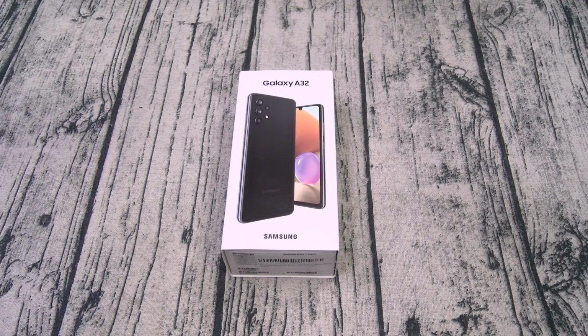Now for the processor, you got the MediaTek Helio G80 with the Mali G52 MC2 GPU. Now what does that mean in English? Budget specs, bro. Don't try to figure it out. Budget specs. Now you got either 4, 6, or 8 gigs of RAM. You got 64 or 128 gigs of storage, and you do have a micro SD card slot for expandable memory.